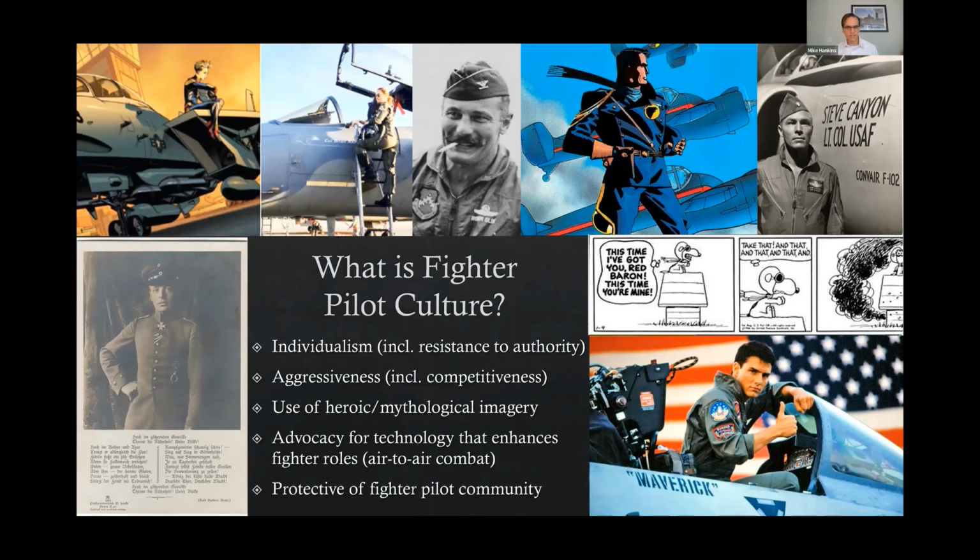So individualism, which could include this kind of skepticism about authority figures and sometimes resistance to authority figures. Aggressiveness is one that came up constantly. The idea that what makes a good fighter pilot is someone who presses the attack, shows that aggressiveness in combat, and sometimes also can lead to competitiveness between pilots, usually in a friendly way, but sometimes in a less friendly way. Use of heroic and mythological imagery.